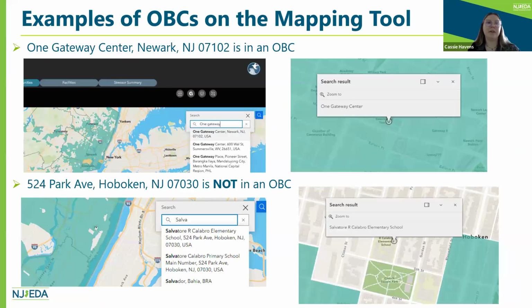So for example, this is an example of an OBC. If you were to type in One Gateway Center in Newark, you would see that it's in a blue shaded area. But if you were to type in this address in Hoboken, you would see that even though it is right next to a blue area, it is not within a blue area. So therefore, it is not an OBC.